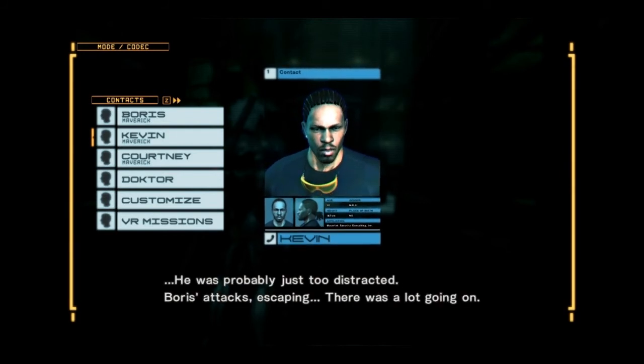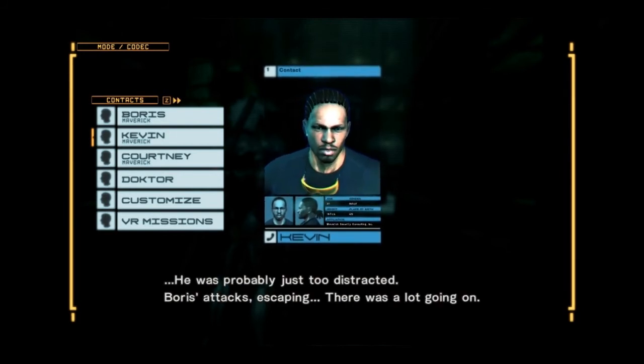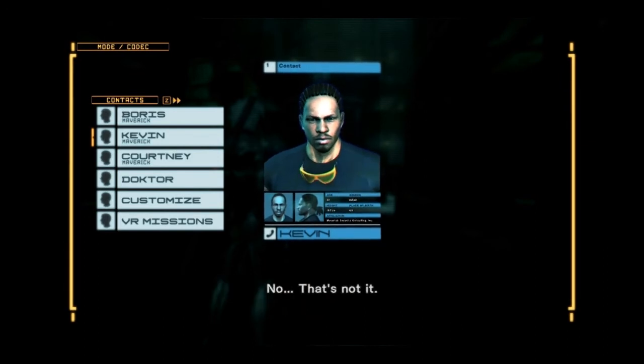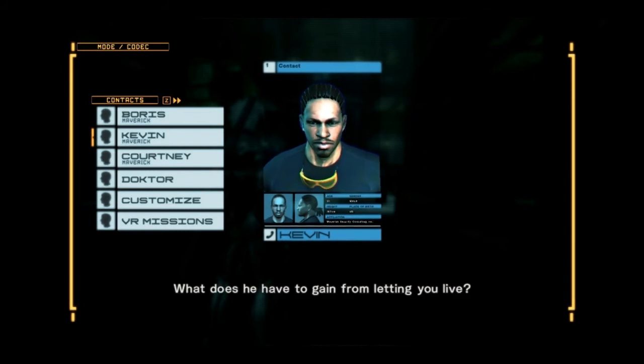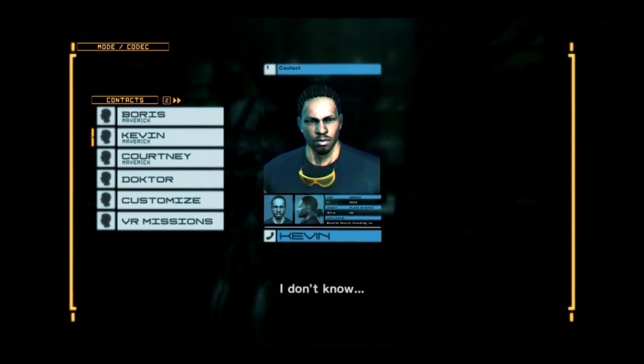He was probably just too distracted. Boris's attacks, escaping, there was a lot going on. No, that's not it. Well, why else? What does he have to gain from letting you live? I don't know.